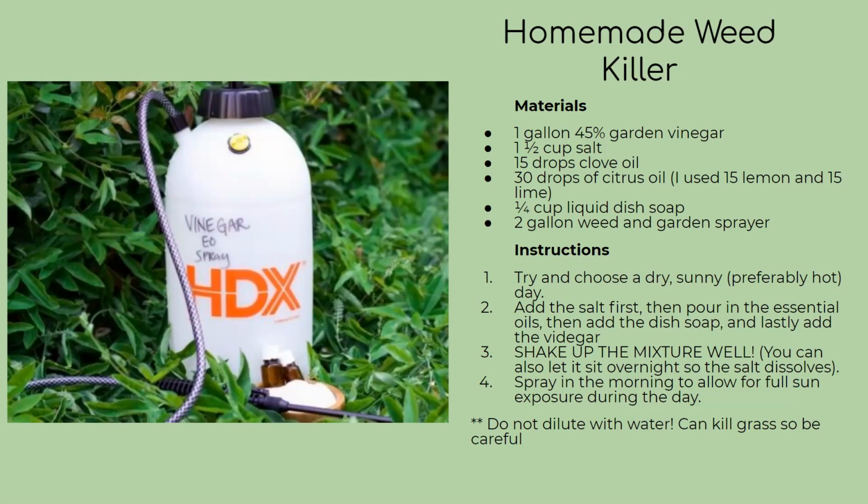But I did this in the morning, probably around 8 a.m. And within 2 hours, all of my weeds were completely dead. So it's pretty awesome. But very powerful.